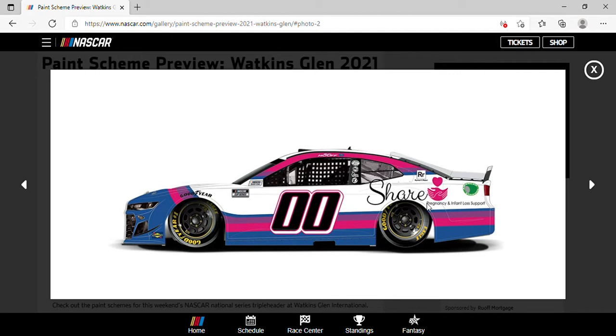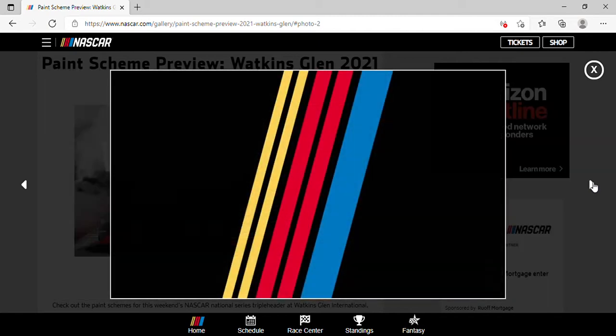So apparently this is a company that helps those who lost an infant during or after pregnancy, I assume. So I guess that's what it is. This is the first time I've seen this paint scheme, so I'm not sure. I'll just have to look it up. But overall, the design's not too bad.